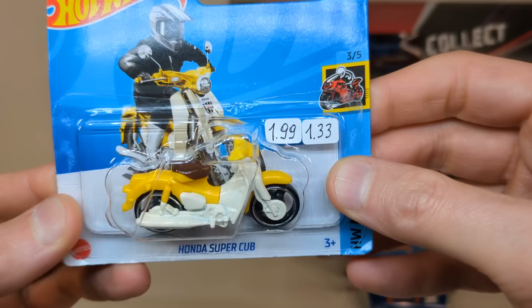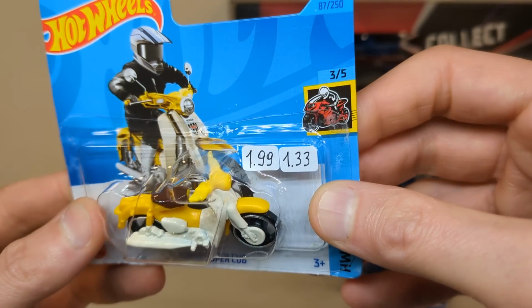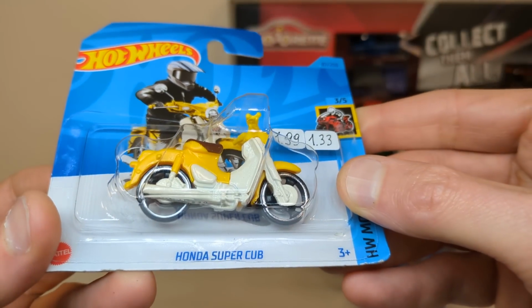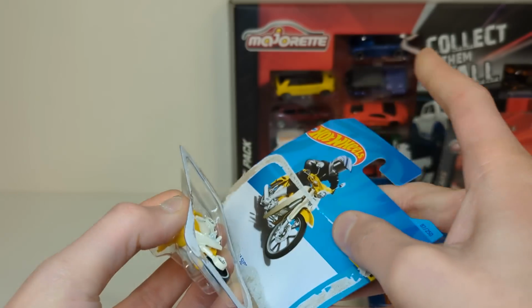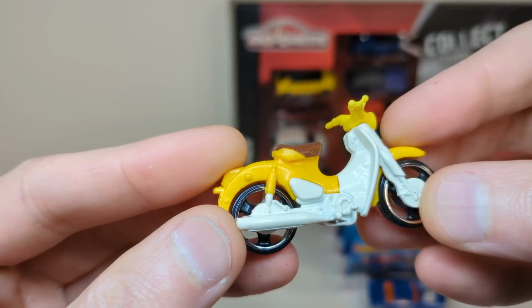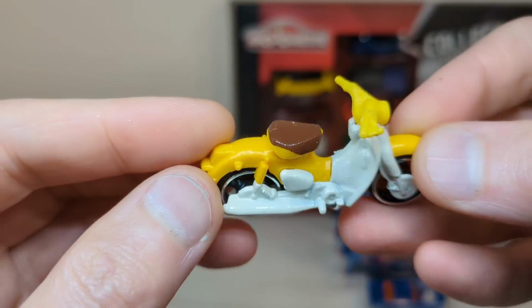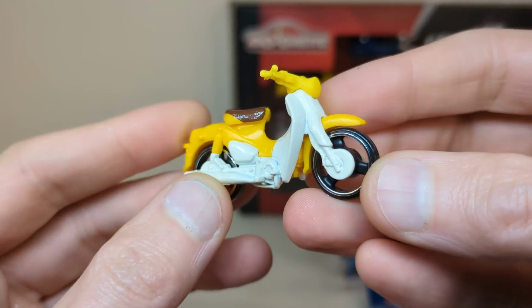So this is what I ended up paying for them. Buy two, get one for free comes down to 33.34% discount. Honda Super Cub. Not much on the base. Brown painted seats. What you see as yellow is plastic. What you see as gloss white is metal.